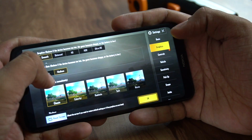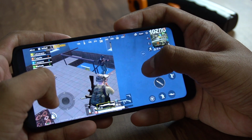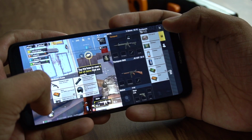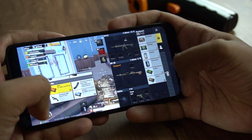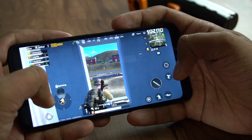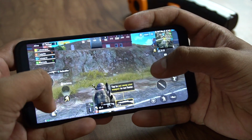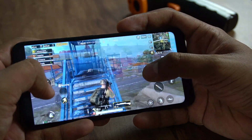Let me now try to change the graphics to smooth. So after going to smooth, there is some change. It's not lagging that badly, but I'll go to the lower setting as well after this, because for now, even though it's better than what it was with the other graphic setting, it still isn't so good that you would be comfortable while playing the game. So I'll be changing that to lower setting and see if it's fine enough.